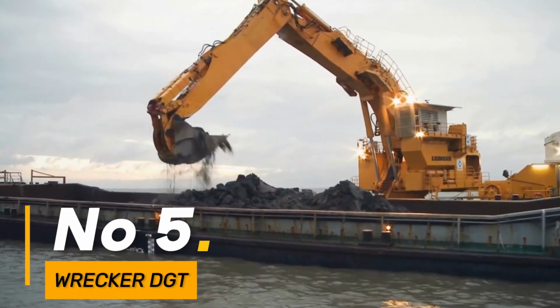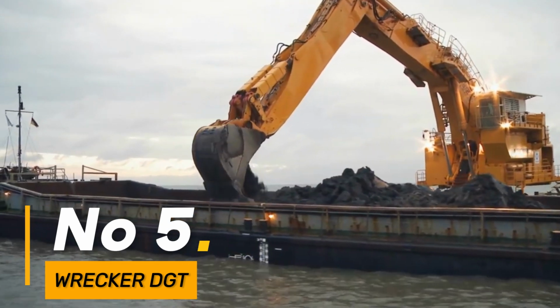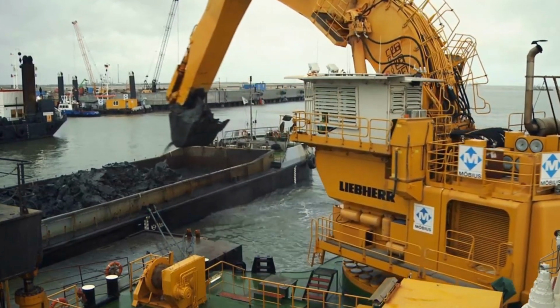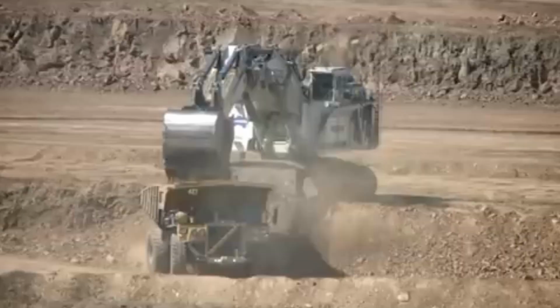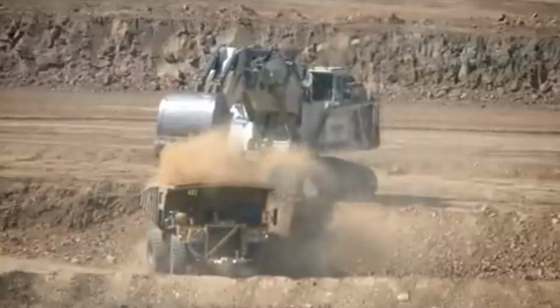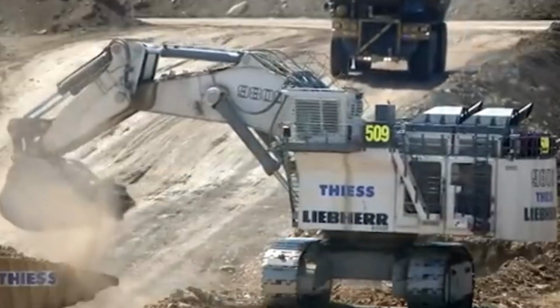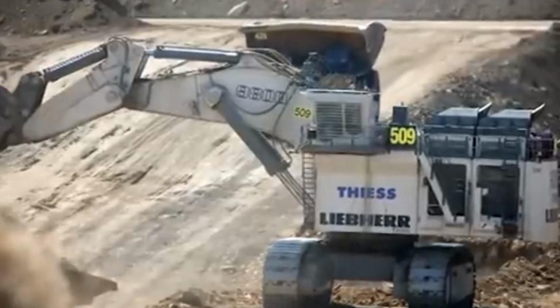Number 6, Libra P995 Latronic Ponin Excavator, a precision instrument in the world of excavation. This excavator combines advanced technology with unparalleled digging capabilities, offering operators precision control and enhanced efficiency, whether it's digging trenches or handling complex excavation tasks. The Libra P995 is a true performer in the field.